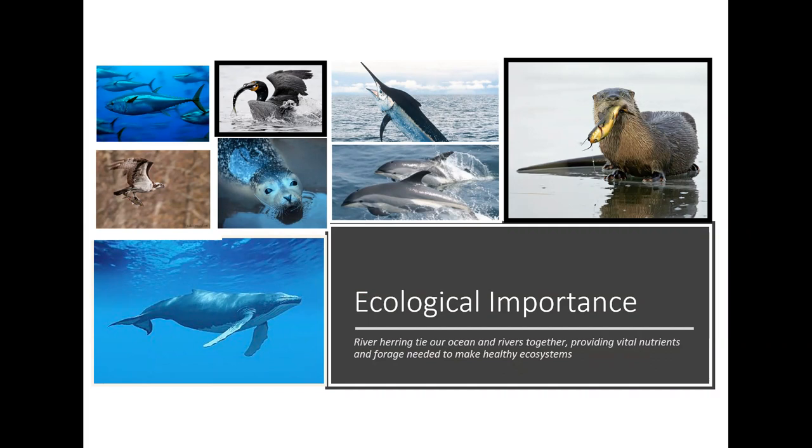From out in the ocean, whales and dolphins, and then when they get into the estuaries, seals and coastal birds. And then when they get into the freshwater streams, species like otters, raccoons, ospreys. So they really are a foundational part of the food chain. Next, please.